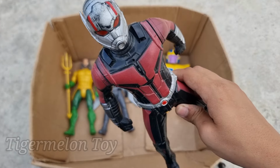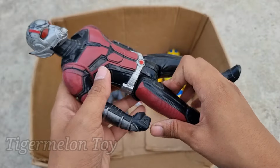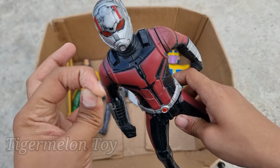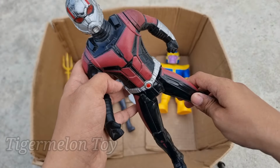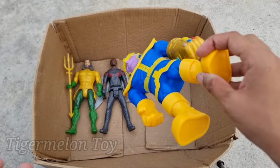Wow, guys, Ant-Man is looking very cool, guys. Look at the silver mask, guys. Look at the red and black color suit, guys. This is the size changer superhero Ant-Man. Wow, he can change his size to ant size and to Burj Khalifa building size. Wow, he's very cool. This is size changer Ant-Man. Wow, he's so amazing. Now, who is this one, guys?